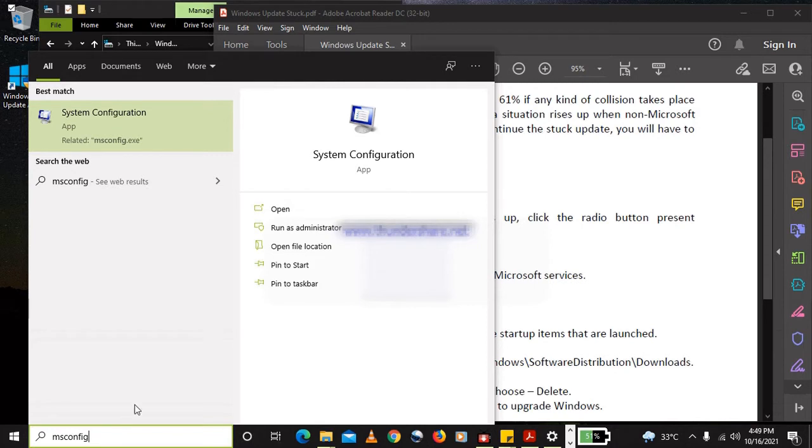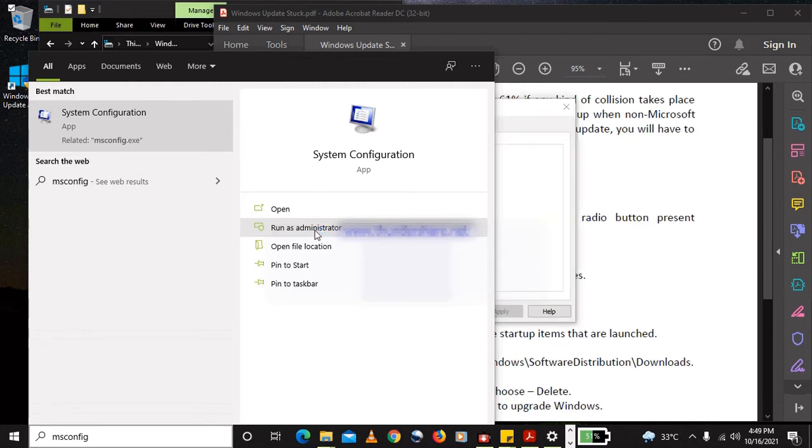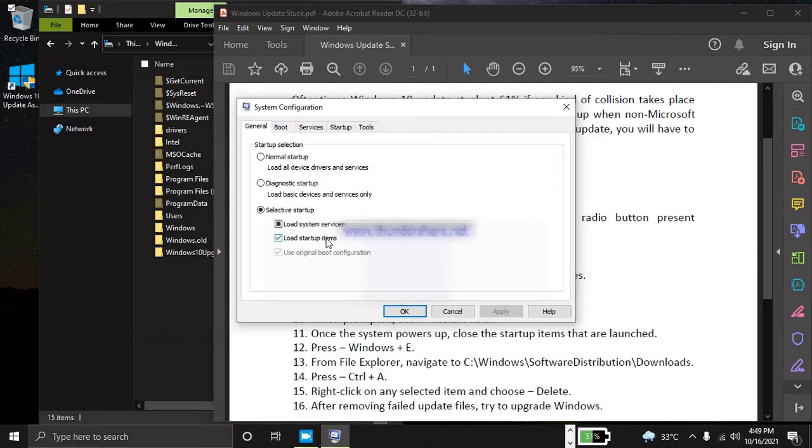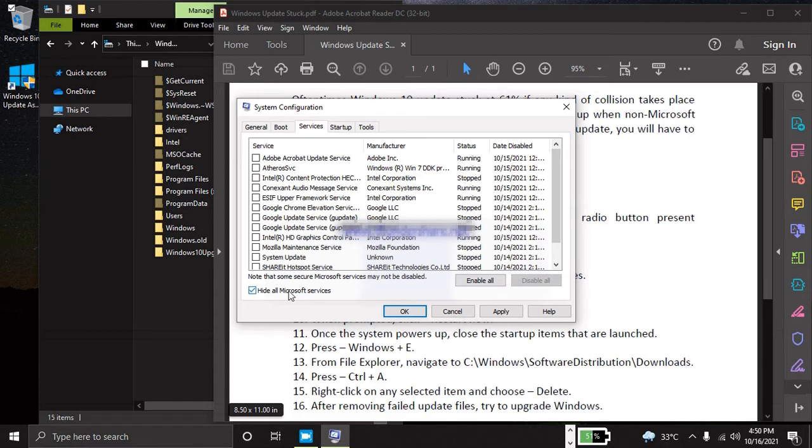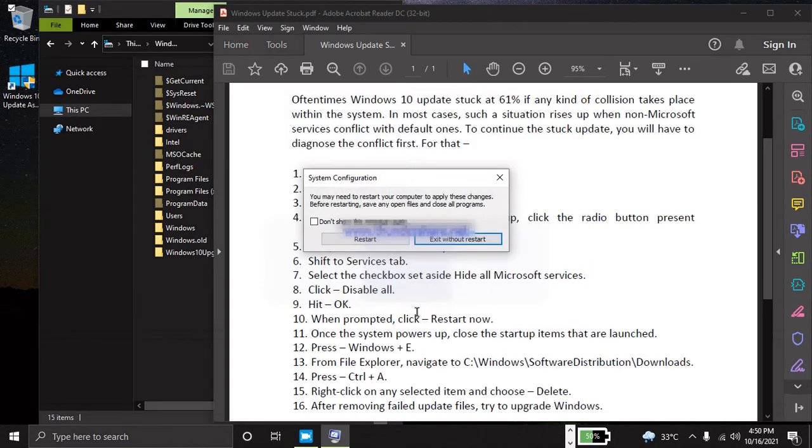The solution is first type msconfig and then run as administrator. Then check load system items. Click OK. Then go to services and hide all Microsoft services. After that, press disable all. Click apply and OK, and then restart your computer.